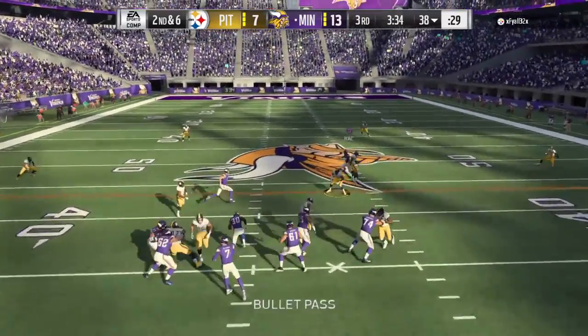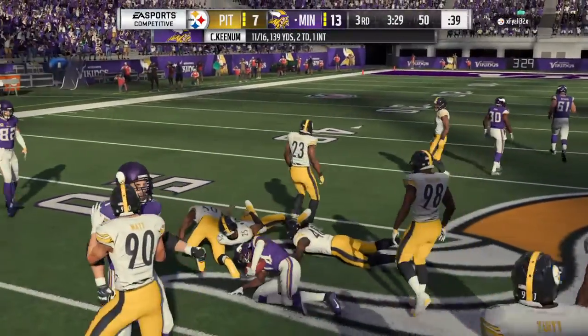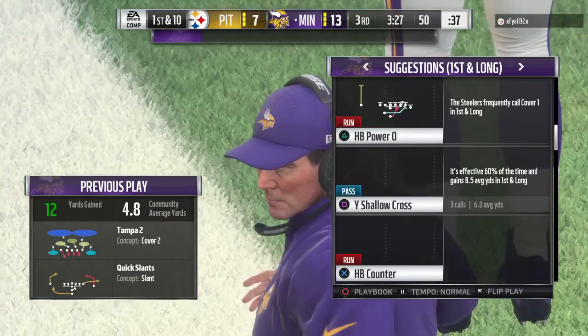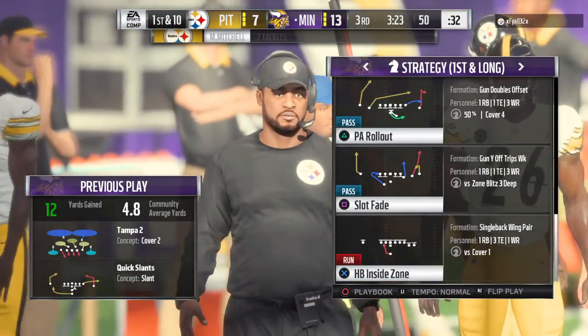Now Keenum. He's got the connection over the middle to Diggs. And he gets this one to midfield before he's brought down. Give him 12 yards on that one. It earns him a fresh set of downs.